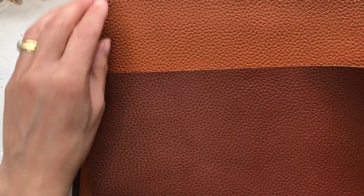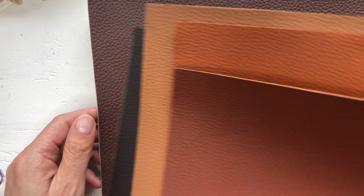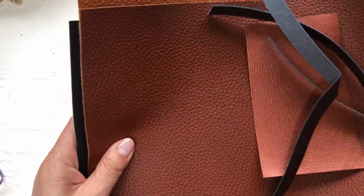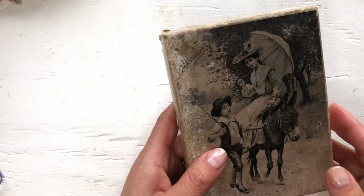So there's different colors in here, and this was very cheap as well. Like I said, it's not real leather, it's faux leather, so this will be used some way. And what else did I find that's not books? Of course, as normal, I love buying the books, so I have lots of books.